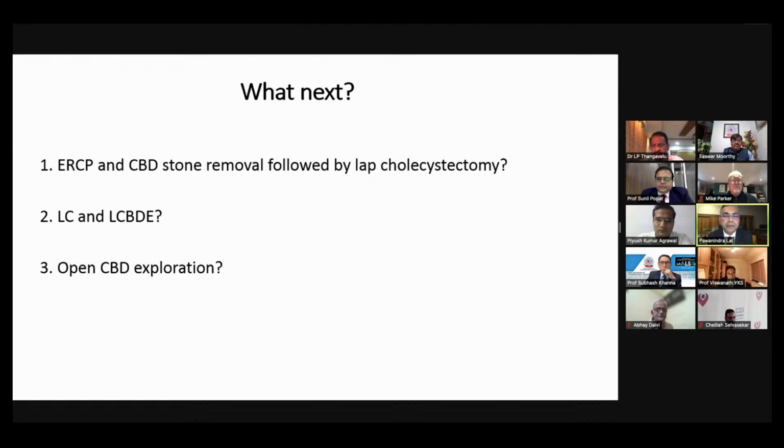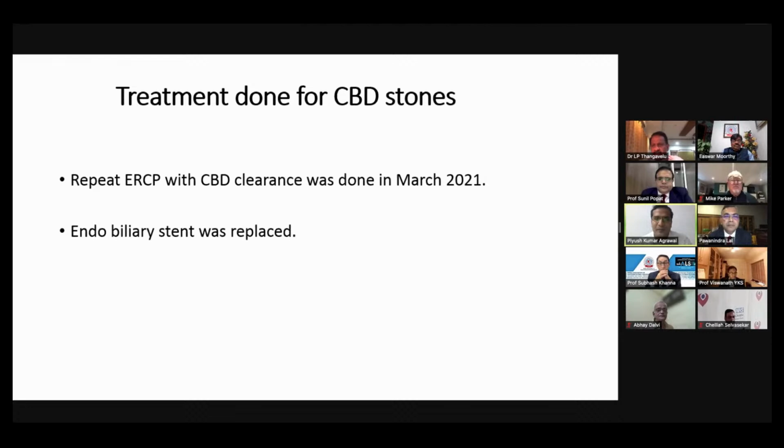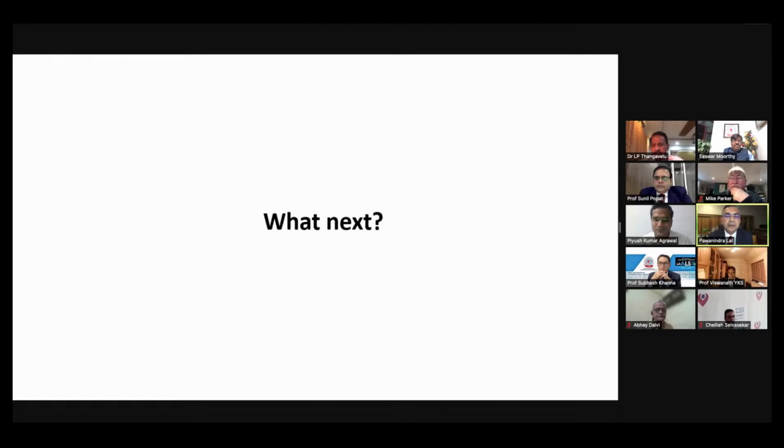Go on, Piyush. So this lady undergoes a second ERCP, and this time the gastroenterologist could clear the CBD. He removed the previous stent and replaced it with a new stent. Now, what do you do now? That's the question. The CBD has been cleared. We did not get pictures because both these procedures were done at a private setup outside. We had the first MRCP, but we didn't get the second one. This was a 4-week gap. The first one was in February, the second in March, and the stones are out.